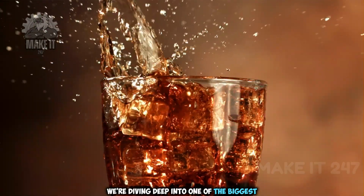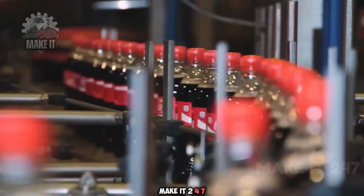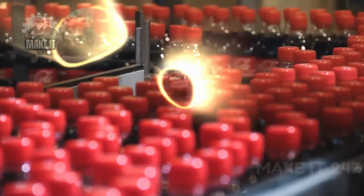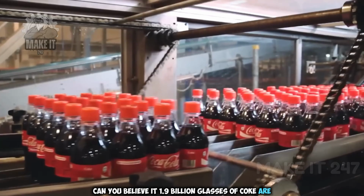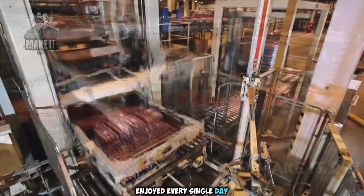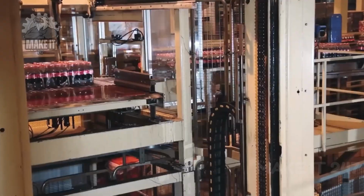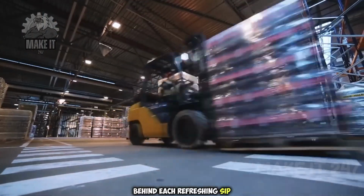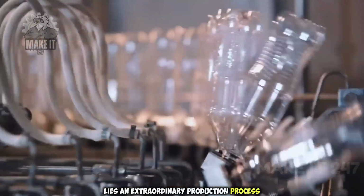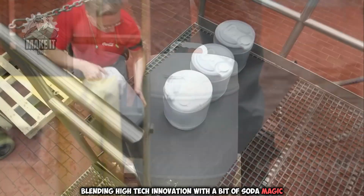Well, today we're diving deep into one of the biggest Coca-Cola factories with me, Make It 247. Can you believe it? 1.9 billion glasses of Coke are enjoyed every single day. That's like the combined population of the US and China. Behind each refreshing sip lies an extraordinary production process, blending high-tech innovation with a bit of soda magic.